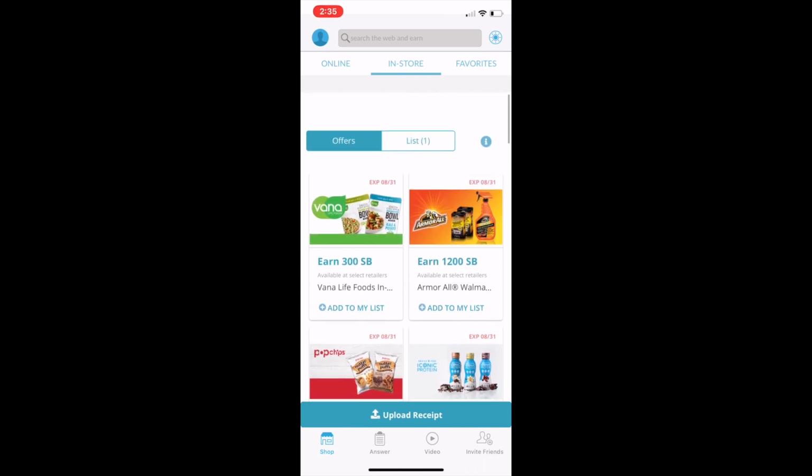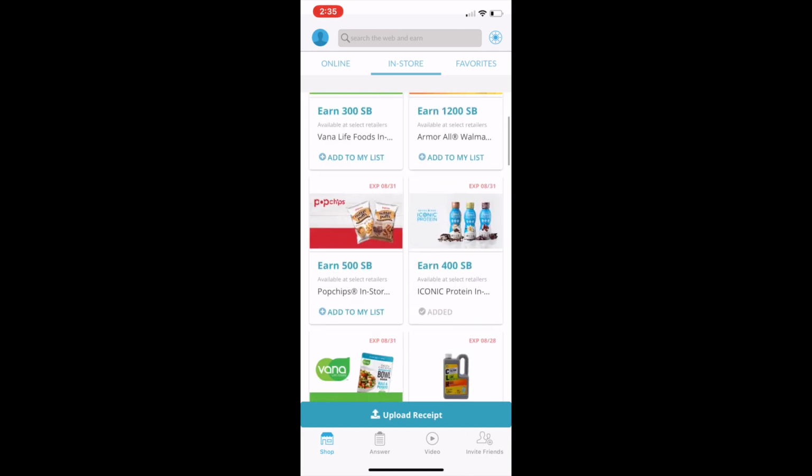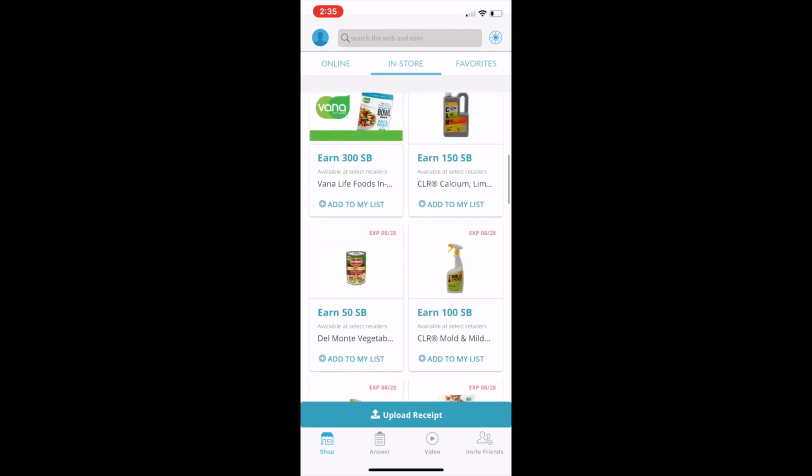You also earn Swagbucks for completing surveys, doing not Google searches, but searching through their websites, answering polls, and watching movie clips if you're into that sort of thing. There's several different ways that you can earn Swagbucks. So if you have a certain goal in mind, like you want to go on vacation, this is something that you can work just to make a little bit of extra money for your vacation.